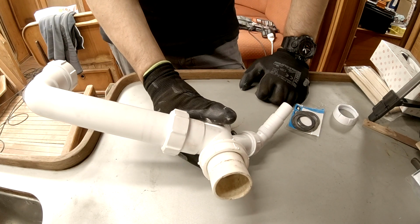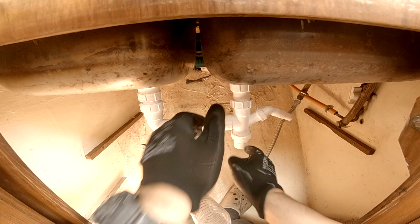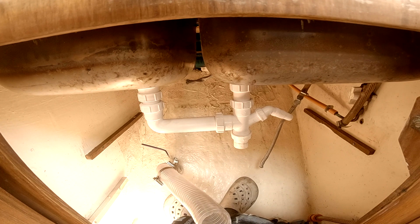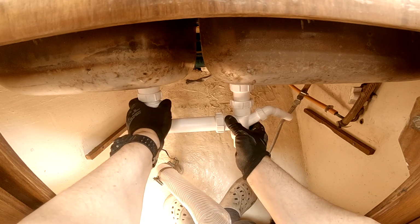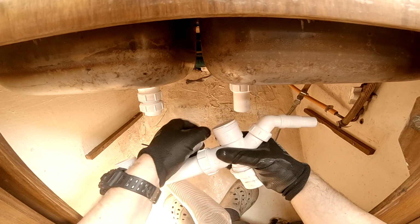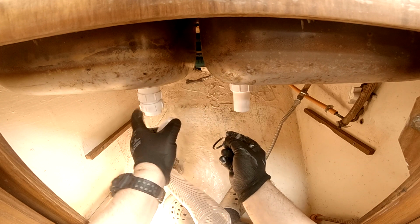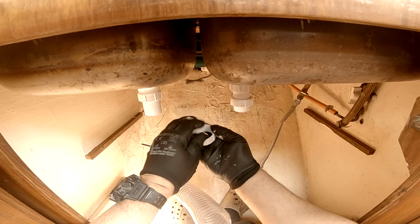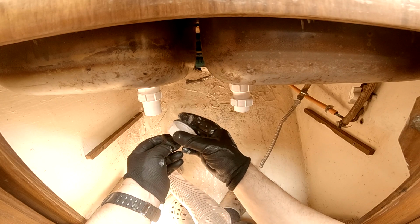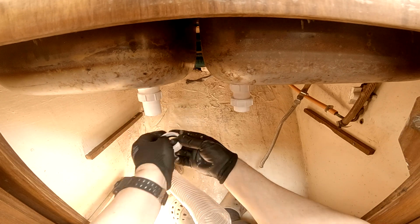Maybe I should just not over tighten. Maybe this is just good enough. Let's try it on. Okay, I'm trying to not use too much force, but it looks like this one is the wrong side up. Yep. Or not. No, this one is wrong. This one? Or not? I'm not sure right now. Oh, it should be like this. This is okay.